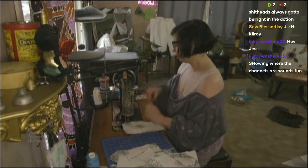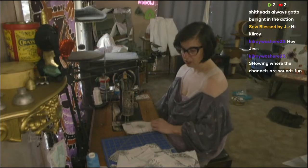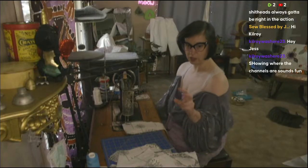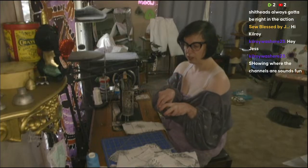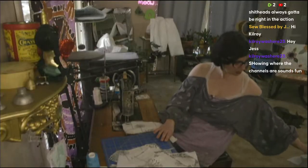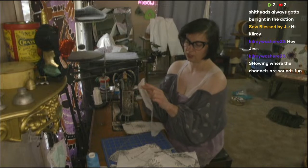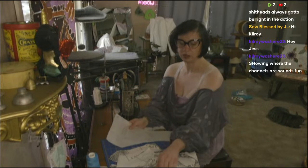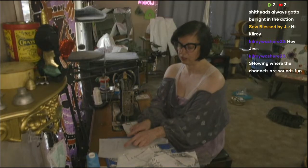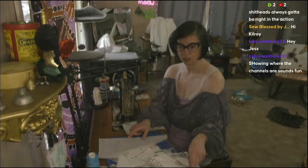Once I am contented with this, we'll start with the center back. Looks like there's four boning channels at the center back, and two on each side going at an angle. So I took the print off, transferred the markings to our copy, and then in the seam allowance section, just marked.